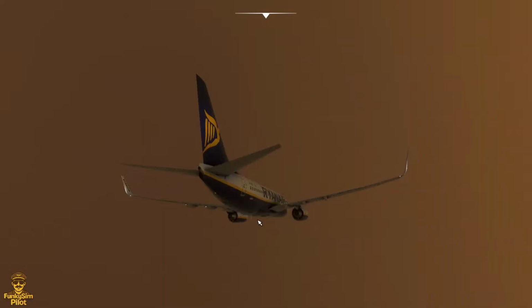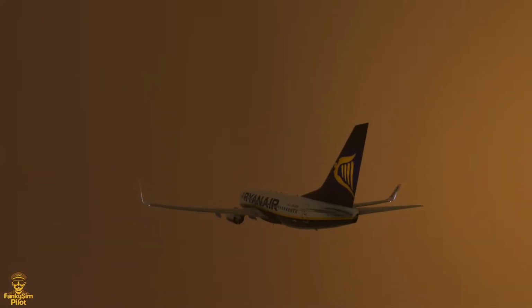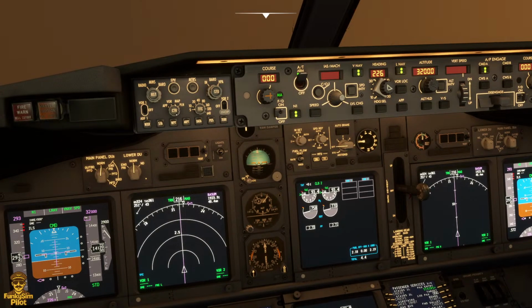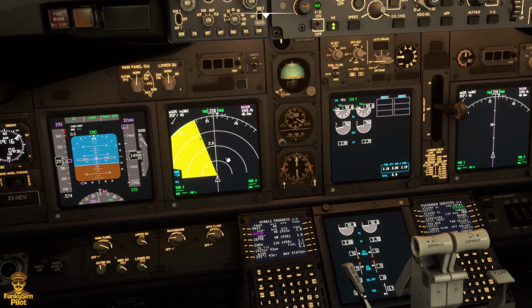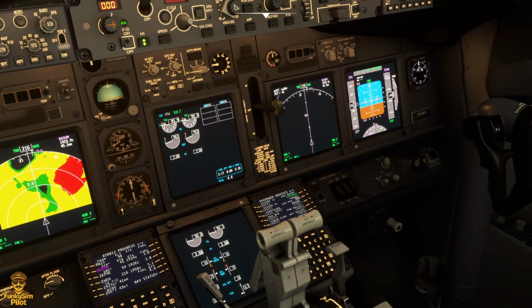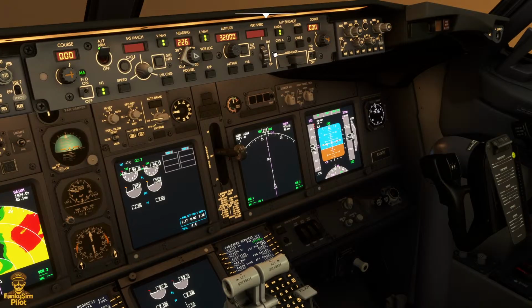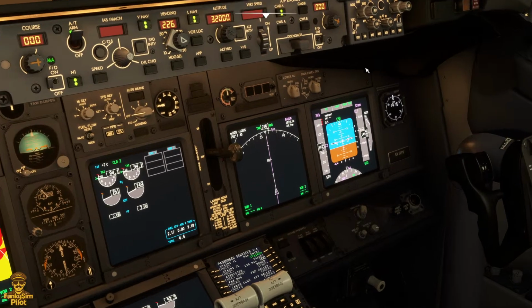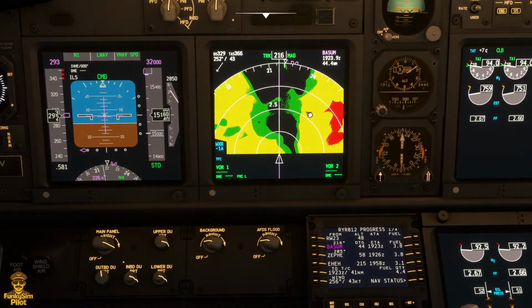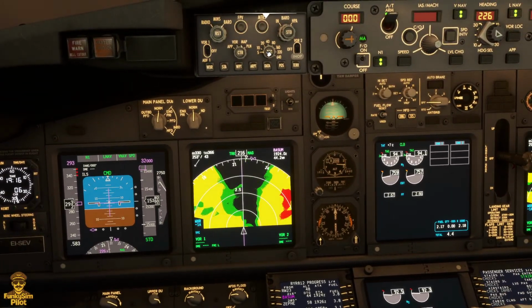So 13,000 feet, let's have a look outside. The weather is going up high, man. We should have a weather radar. I don't think I've ever really used it in the 737. Let's have a look. There you go. There's our weather. Okay, maybe we'll just put that up on the second navigational display and not on ours. Weather, and we'll disable it here so we can actually have a look at our flight plan. Maybe we can zoom out now actually.